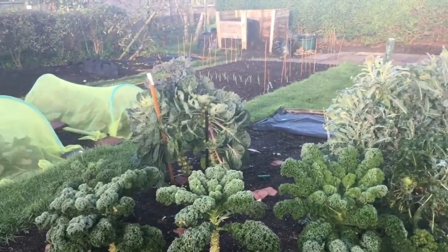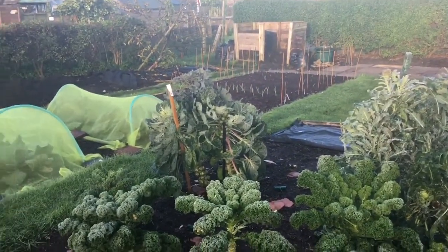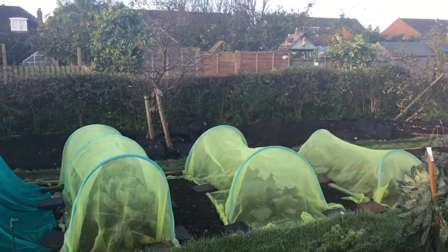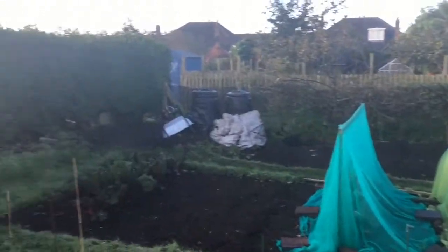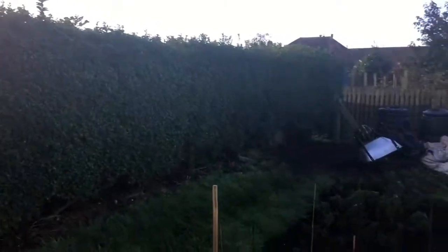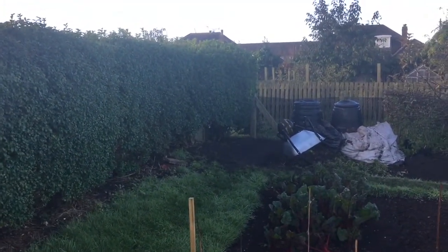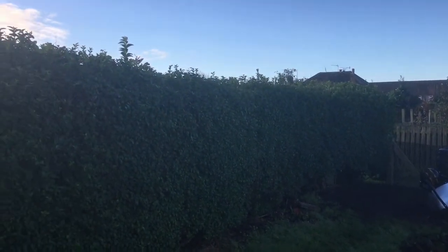It's going to be so much easier to manage next year. Literally probably halve our workload on this plot. Also getting the hedges sorted out, lowering the level of the hedges so it's a bit more social. Cutting back this hedge here, taking a foot and a half off the height, so that'll improve the light in here, and again also make it easier to manage because it's hard work getting up to that top to cut it.